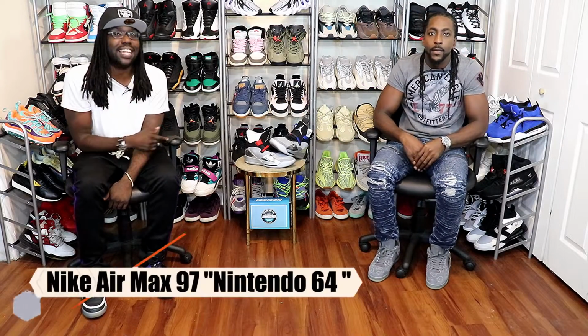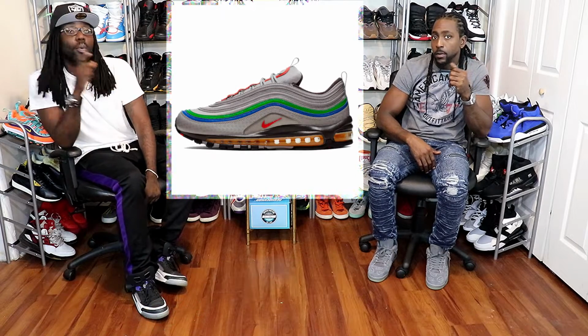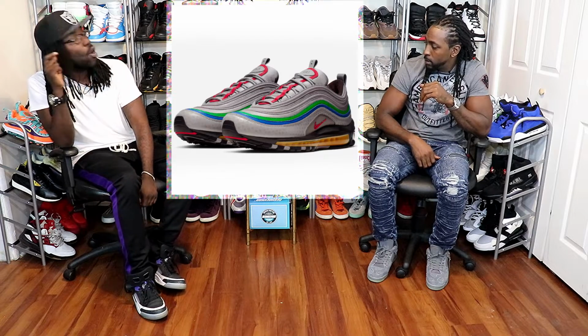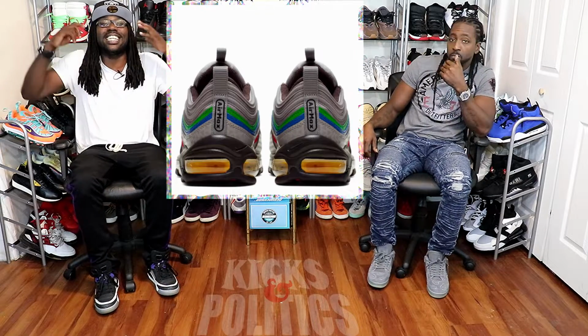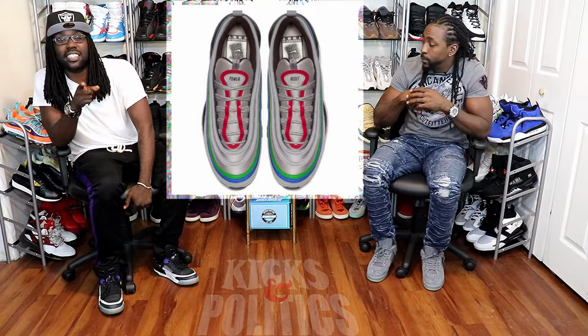So I'ma start this off with the Nike Air Max 97 Nintendo 64s. Goodness gracious. What we got here is black mesh on the upper along with red, blue, and green with a yellow air cushion. These are retailing for $190, and for me, this is a now. This shoe looks just like the N64 controller.